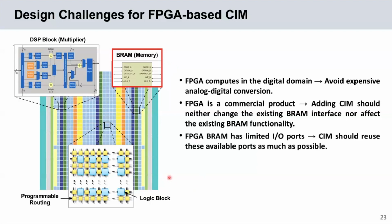But currently, no. So the third challenge is that FPGA BRAM has limited I/O ports. This is limited by the routing architecture of the FPGA. On a commercial FPGA, the routing area usually dominates, more than 50% of the FPGA chip area. That's why FPGA BRAM only gives you 40 output bits at the same time instead of 160 bits. This is to reduce the routing congestion, and it can also already satisfy a lot of application requirements.